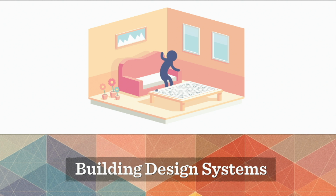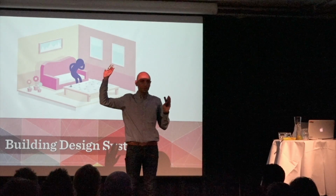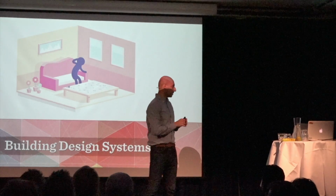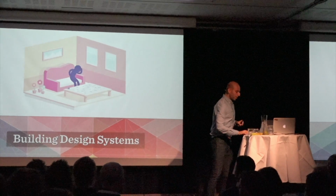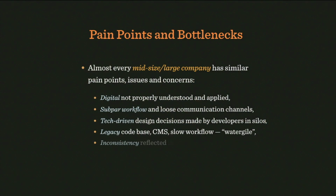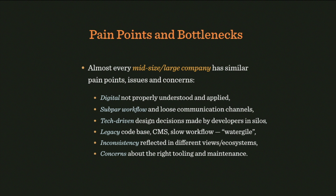How many of you had a privilege to build something like a pattern library, style guides, style tiles, anything of that kind? So, not many. The problem is that many companies have exactly the same struggle. This is pretty much every single company I was working with.